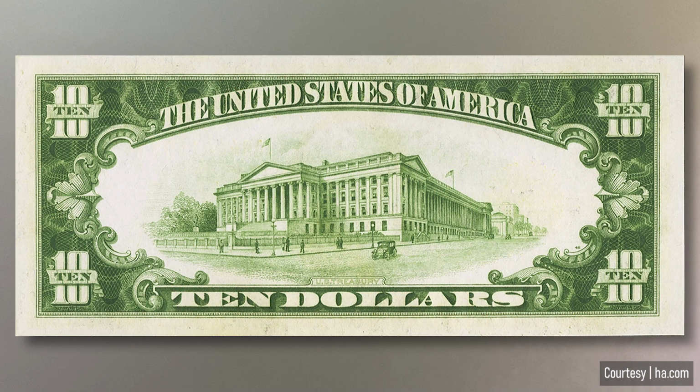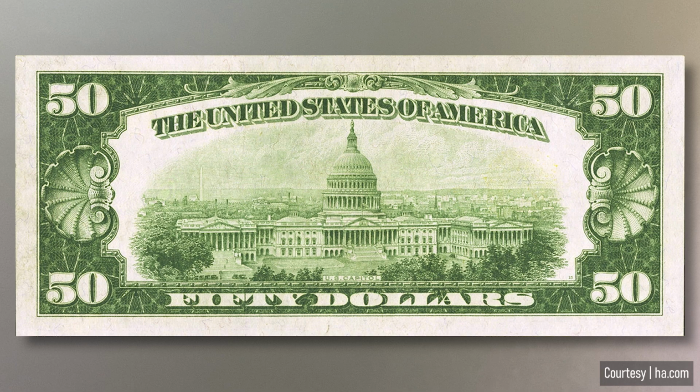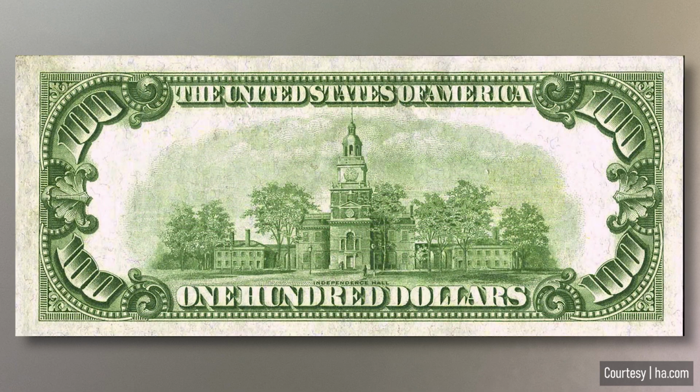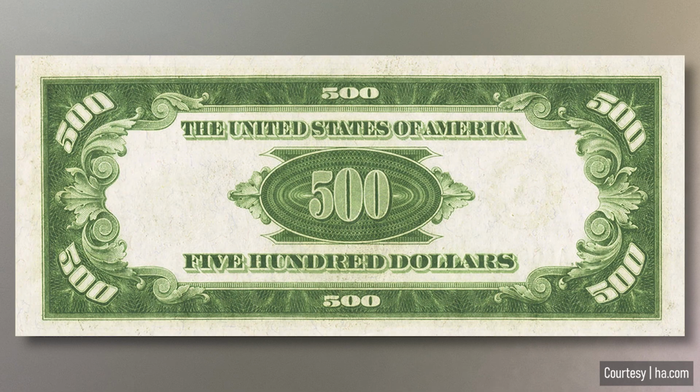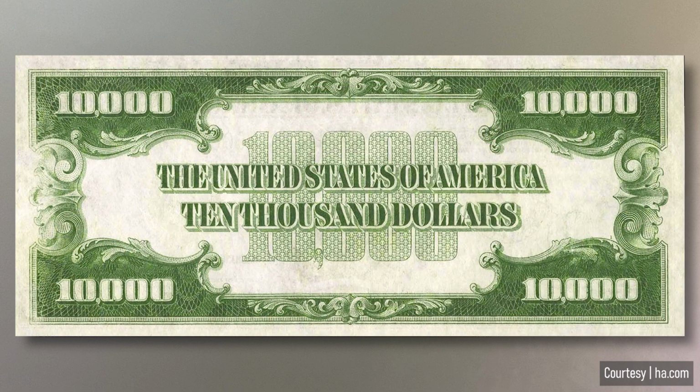The 10 had the U.S. Treasury building, the 20 had the White House, the last issued without the Truman balcony, the 50 displays the U.S. Capitol, the 100 has Independence Hall, then the boring issues with the 500, 1,000, 5,000, and 10,000.